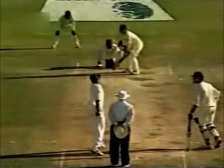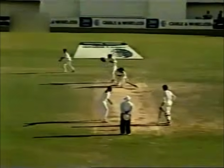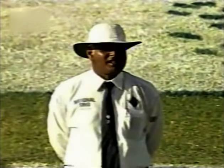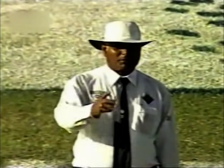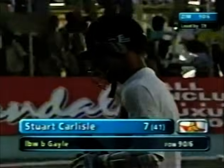It is straight in the line, hit him on the toe. That ball's going to go straight on. Although you can't tell how much it's going to turn from that, I must say. He is in front, fair way down. And the West Indies continue to appeal. And then, eventually, up comes the finger. So Stuart Carlisle has been a judge. LBW Gale for 7. Zimbabwe really struggling, 90 for 6.